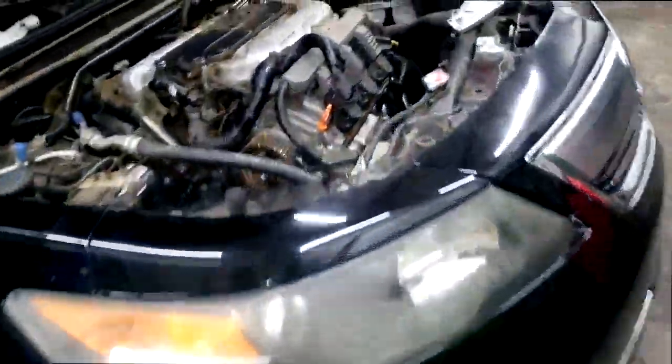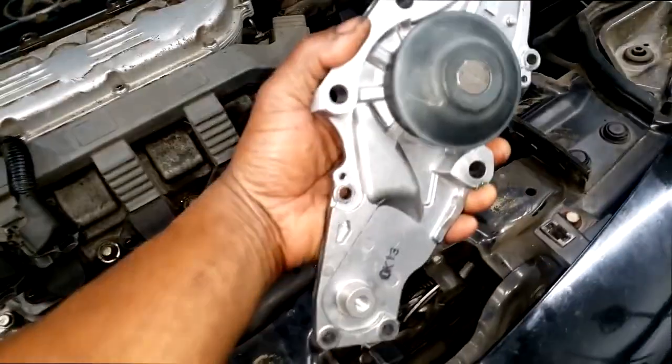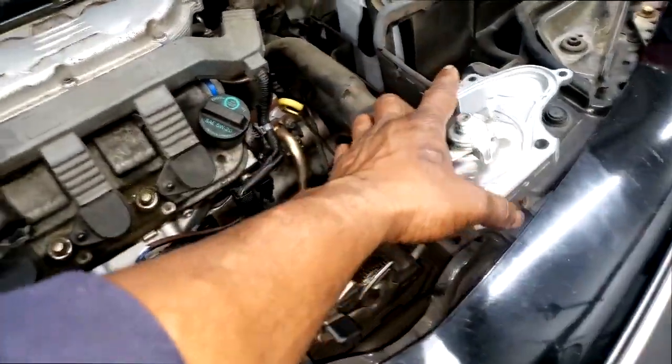Let's go over here to my buddy's stall. They got some more fun stuff going on, I can imagine. Oh, what is going on here? What is this? Uh-oh, I see a big A on there. Does that stand for Acura? Hey, he's doing a timing belt, guys. Doing a water pump. Yes, obviously the water pump rides on the timing belt.